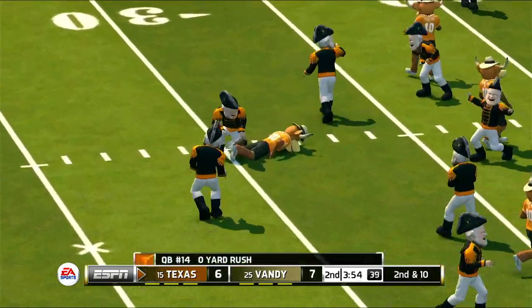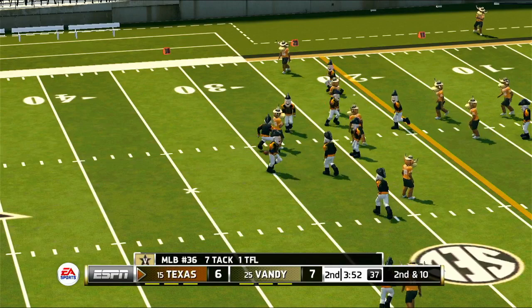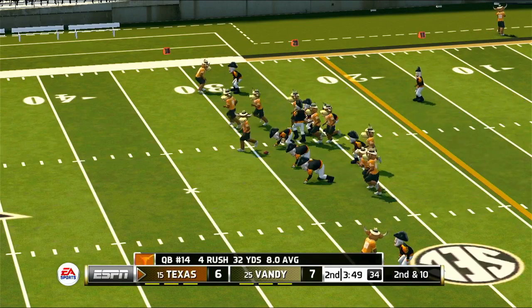He makes it out to maybe the 29-yard line. A gain of a yard on the quarterback keeper. That makes it 2nd and 10.